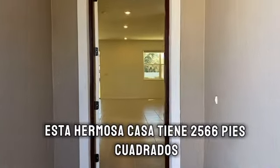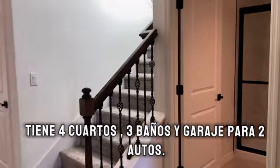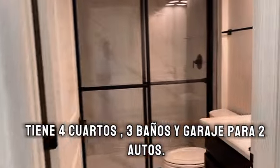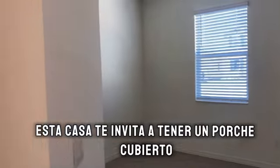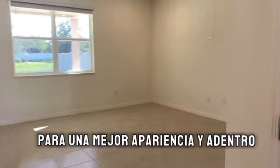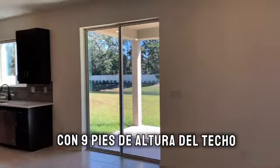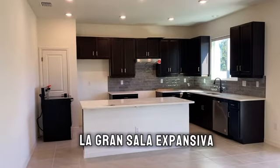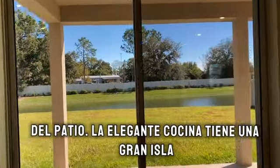This beautiful home has 2566 square feet. It has 4 bedrooms, 3 bathrooms, and a 2-car garage. This home is inviting with a covered porch for added curb appeal. And inside you will discover an open floor plan with 9-foot ceiling height. The expansive great room offers access to an extended covered patio.